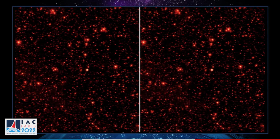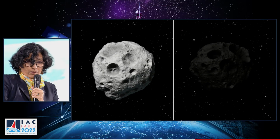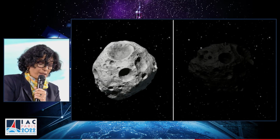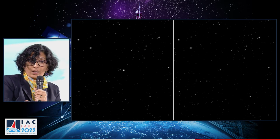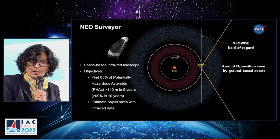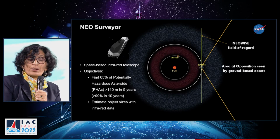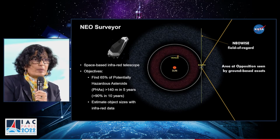And what we need to do is to have infrared telescopes. Unfortunately, you can't have those on the ground. You need to have them from space. And that is one mission that we are working on. It's called, actually, let me just finish the animation. It's called Neo-Surveyor. It is basically going to sit at the Earth's L1 point.